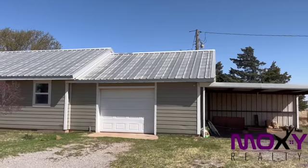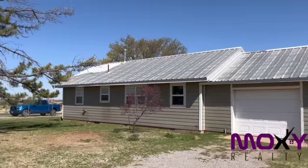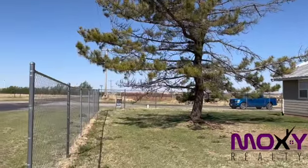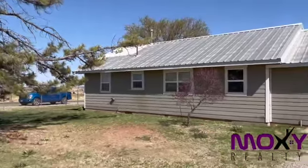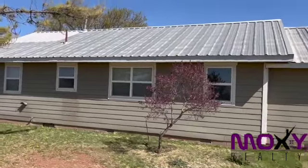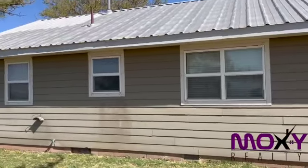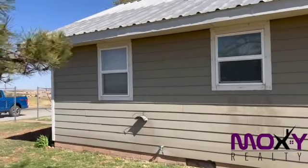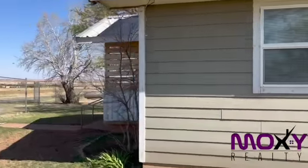I'm going to flip you around and show you the rest of the outside of the house. So here you can see a view of the carport and the garage. Metal roof on the house. Has nice high chain link fencing around the house if you have dogs. It's a pretty tree blooming today. And we'll walk around. I want to show you the carport in the back is for an RV.